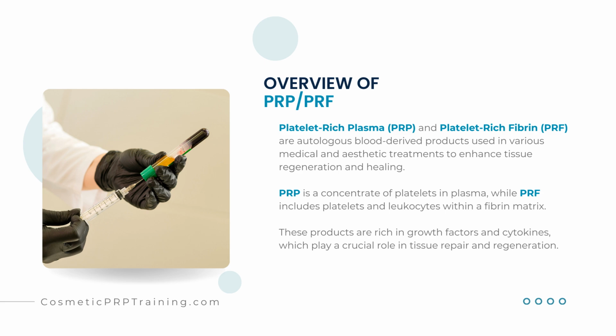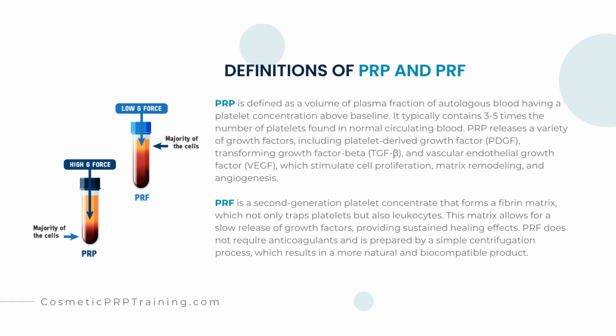PRP is packed with platelets floating in the plasma. PRF takes it a step further by mixing those platelets with leukocytes in a fibrin matrix. This combination is a goldmine of growth factors and cytokines, critical components for healing and tissue repair. So, what is PRP? PRP is a concentrated version of your blood plasma loaded with 3 to 5 times the number of platelets found in your bloodstream. When we inject PRP, it releases growth factors like platelet-derived growth factors, transforming growth factor beta, and vascular endothelial growth factors. These are big players that tell your body, hey, it's time to rebuild some tissue.